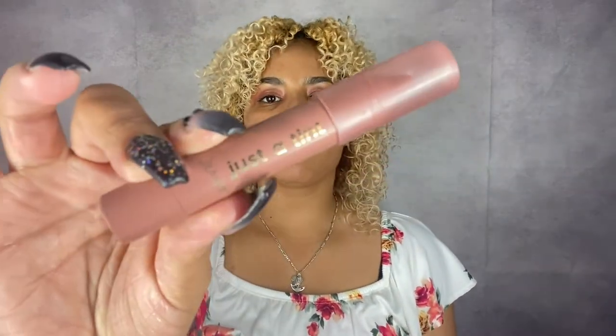Now, if I'm not wearing this or the lip balm from ColourPop, I am wearing one of these. Let me grab a new one. It's the Just a Tint by ColourPop. These as well, they have some tint to it, and they make your lips feel so nice and soft and hydrated.